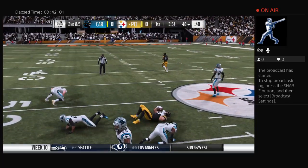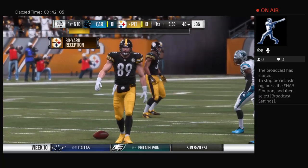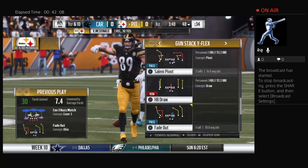Double here over the middle. And they work this well upfield across the 45. Give him 30 yards there.